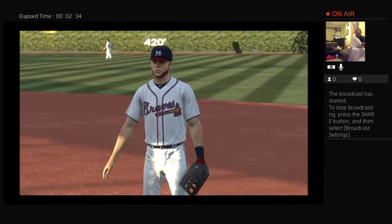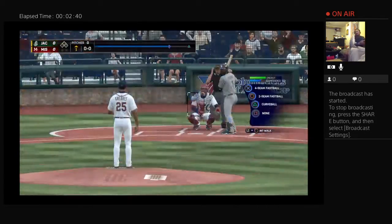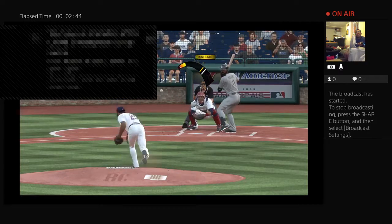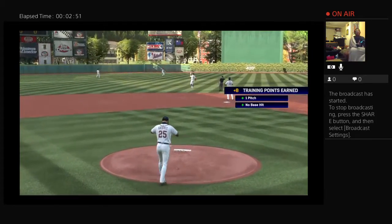Darren Standridge is going to come on as a defensive replacement now as he takes over at first base. Stepping into the box, Stephen Hoskins. And as you take a look at the splits here, he's actually better against right-handed pitching this season. Bordick has a read on it. He's got it one away.